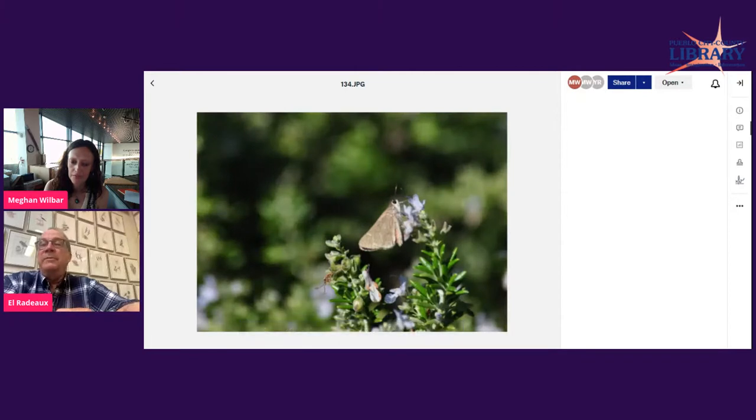Okay, now we're back to this skipper family, but this is a very dull one. It's called a dun skipper, which I think is aptly named. But we find these quite commonly in Pueblo Mountain Park when we have the butterfly trips up there. Next.